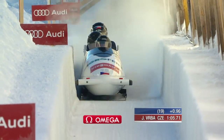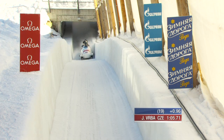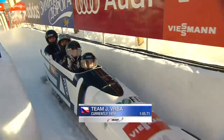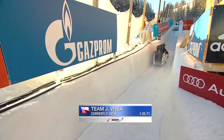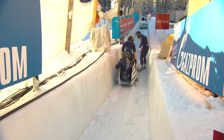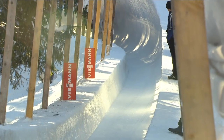And 19th place, the slowest of our sleds so far. Well, he's got a chance. But there's 2 sleds coming up that could bump him. The French. Yeah, that means he is alone in 19th place, and 1 sled won't get a second heat. So he might be in the danger zone.